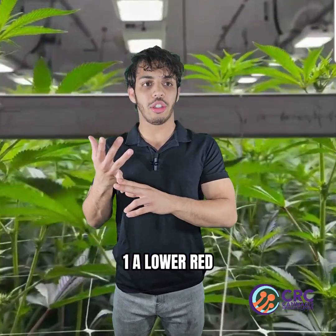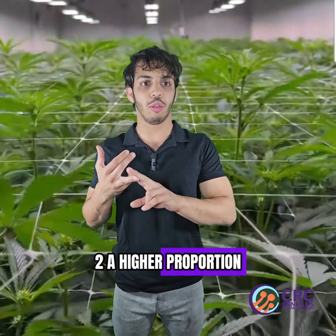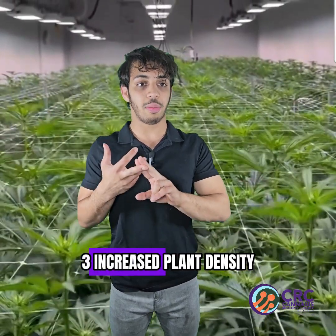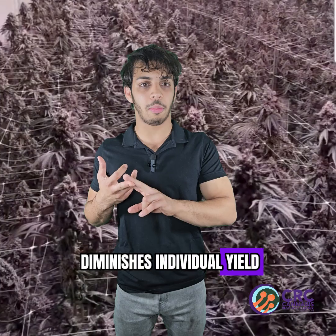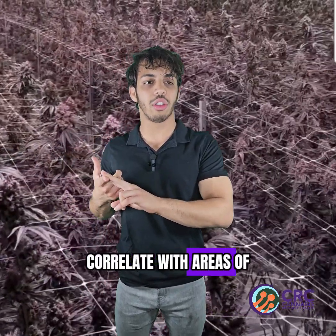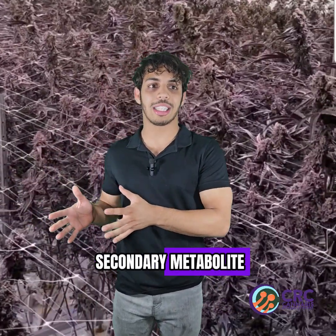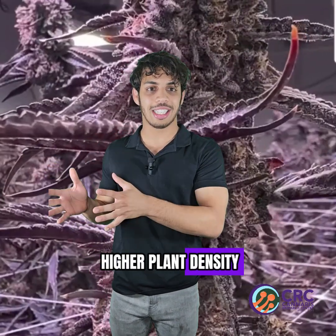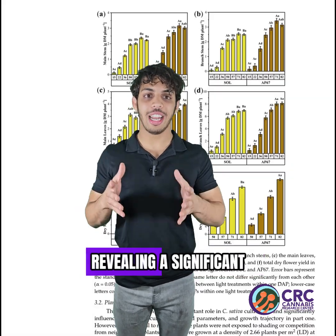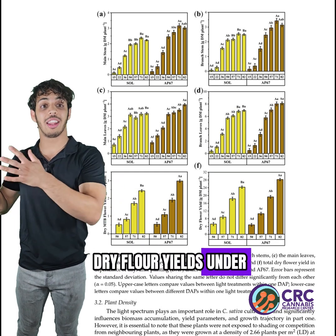1. A lower red to far red light ratio results in increased biomass. 2. A higher proportion of green light enhances CBD and terpene concentrations. 3. Increased plant density diminishes individual yield per plant. 4. Higher yields and secondary metabolite concentration correlate with areas of peak light intensity. 5. The positive effects of green light on secondary metabolites are more pronounced at higher plant density and in shaded flower positions.